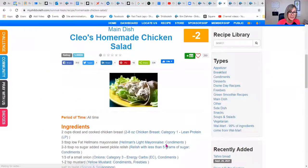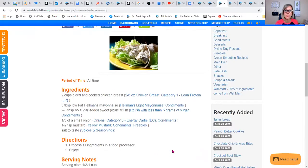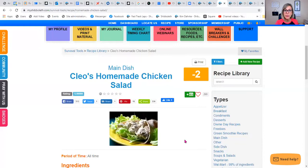So let's have a look at this. 2 cups of diced and cooked chicken breast, 3 tablespoons of low fat Hellman's mayo, 2 to 3 tablespoons of no sugar added sweet pickle relish, 1/3 of a small onion, 1 to 2 tablespoons of mustard, and salt to taste. Process all ingredients in food processor. Enjoy. These are my type of directions. I don't know about y'all, but these are my type of directions. I am your simple, simple, simple person.